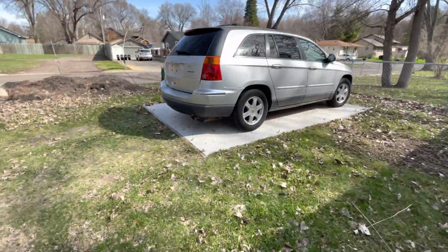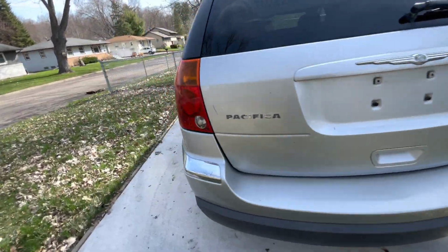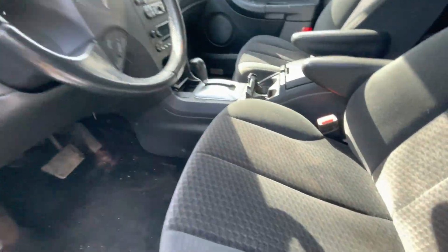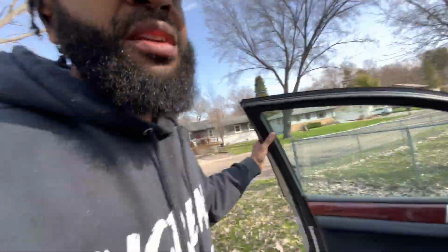Here's the Chrysler Pacifica, man. This thing is almost done as well. The only thing we're waiting on is Chris to throw the bushings in the front and then we'll be straight. This thing's pretty clean. There are the bushings right there. He said it's just gonna be a little job to do, so he's got to bring it to work. But his job doesn't want him really working on outside cars right now, so he's gonna figure all that out.